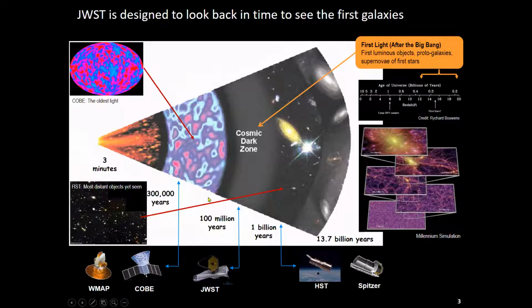And that image shows us what the universe was like when it was about 1 billion years old. And in this cartoon of the evolution of the universe, the epoch in time between the epoch that COBE observed and what the Hubble Deep Field can observe is a mysterious epoch known as the cosmic dark zone. And it's of great scientific interest because this is the period in the evolution of the universe when the first stars and galaxies formed. It's been poorly studied because we haven't had the right kind of telescope in space to study that epoch. And that was the major initial impetus for the JWST mission.